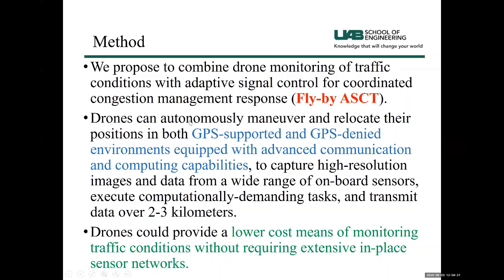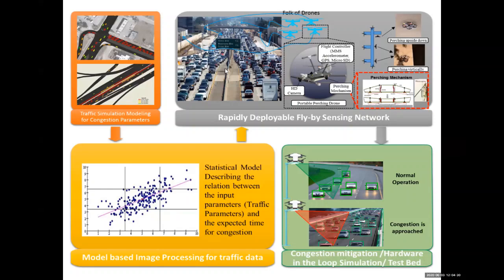And this is how it works. As you can see, the drones are attached in different locations, and then they look down. As it collects the data, it has results from the simulation software on board, and it matches the data with the data in the system to estimate whether it is normal operations or congestion is being approached. So the advantage is obvious: you are replacing all the cameras and detectors installed at every intersection. You don't have to do it anymore. A drone is going to fly over and do it.